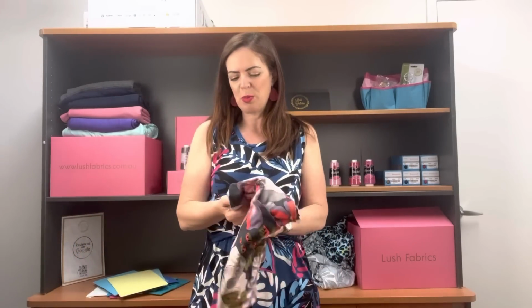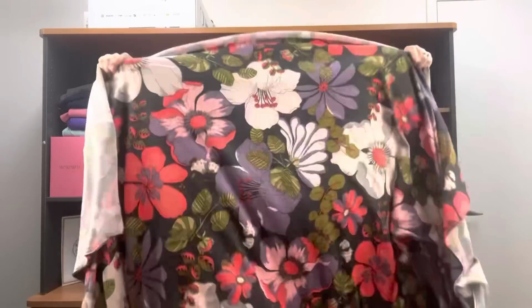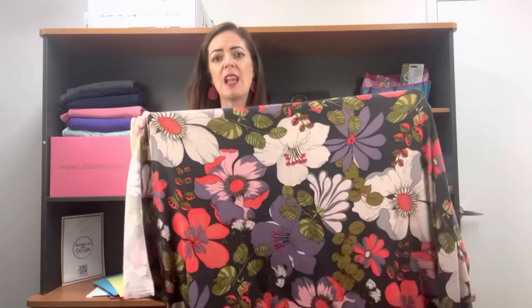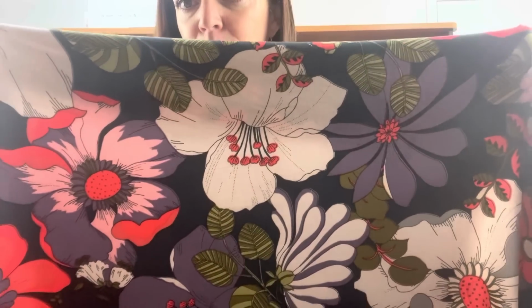Right, this next one is a pretty cool print. Double brush poly again. This one is called Hippie Chick. Look at that. Isn't that just gorgeous? You see a big pair of palazzo pants or a big maxi dress or something in this one. It is a large print, so you do need to keep that in mind. It is a charcoal color in the background there.